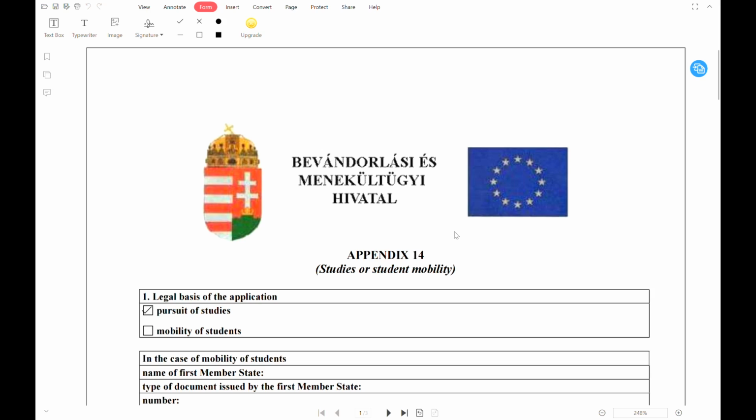Before you submit the visa application in your respective countries, you have to fill out some forms that you have to download from the website of the immigration office of Hungary. Here I have the sample of the form. We have almost 3 to 4 forms that you have to fill out in your visa process.